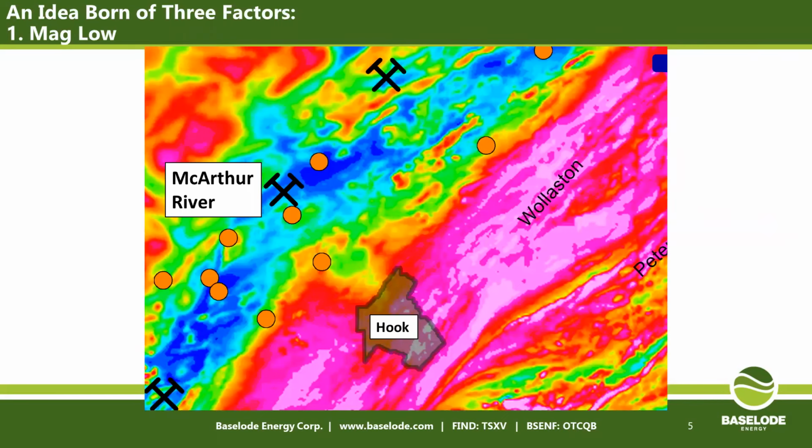Well, we've got to pick the right projects, and we think Hook is definitely the right project. There's a lot of excitement that can be said for Hook. It was born of an idea of three factors, really.